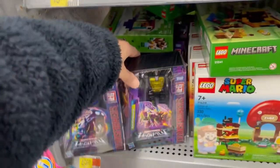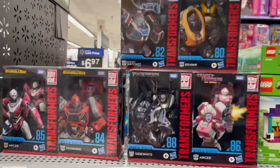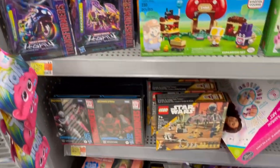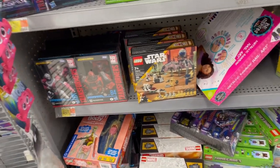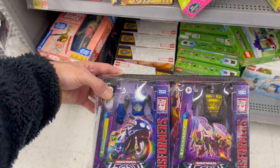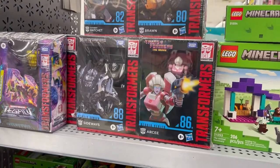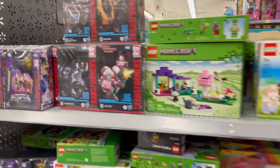Do have some Transformers here in the Lego aisle. I've seen some of these two packs over the last month coming up here and there. So keep your eye out. These are kind of cool looking. These are like Legacy two packs. And then they have the red two packs too. Very cool. What is this, Generations? Yes, the Generations two pack.